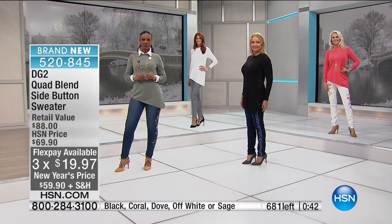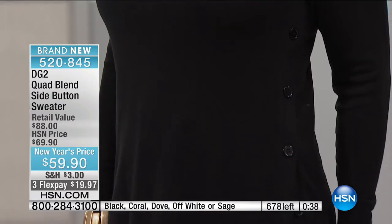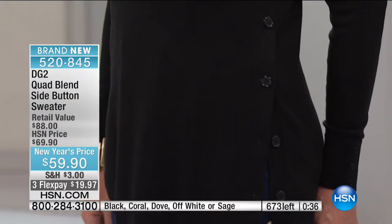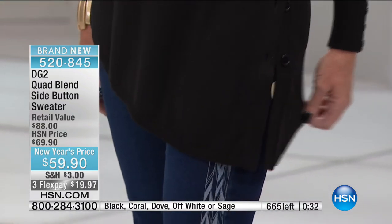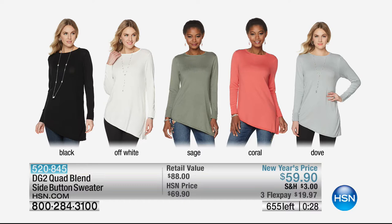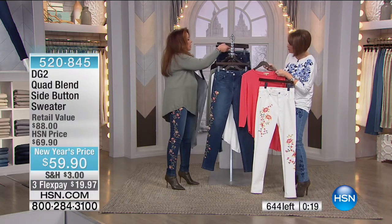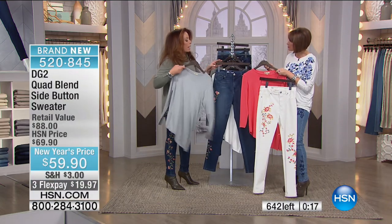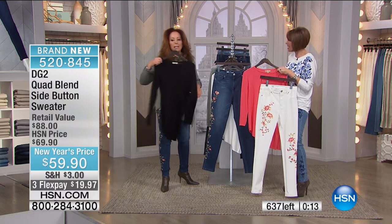So we've got that blue-gray that really works with the indigo. The coral, the ivory, the sage all work with the mid-tone that I've got on, and also the ivory jean you're holding. There is something to be said for each of these colors, but I personally say that if you were just buying this sweater independently, the black or the ivory, you absolutely cannot go wrong with.